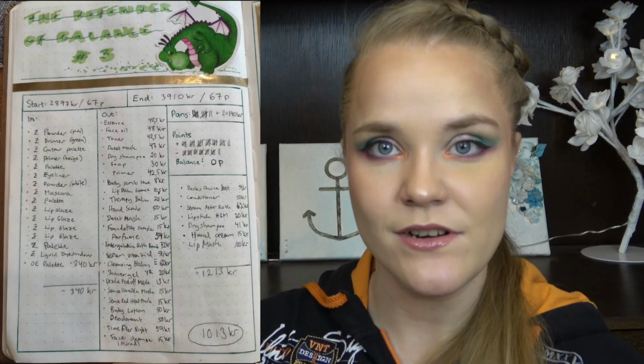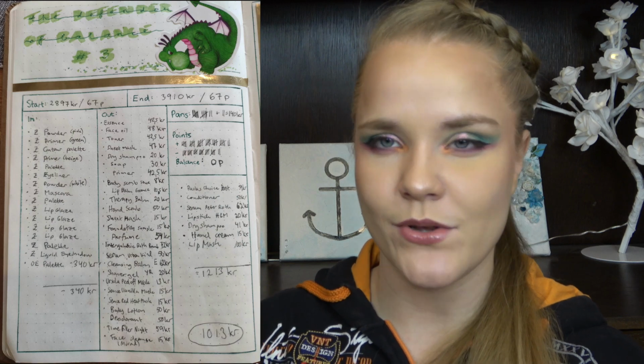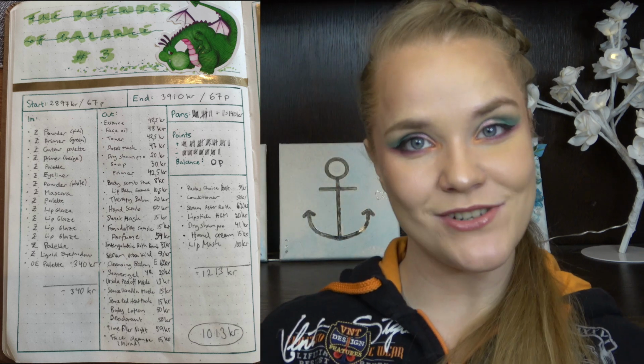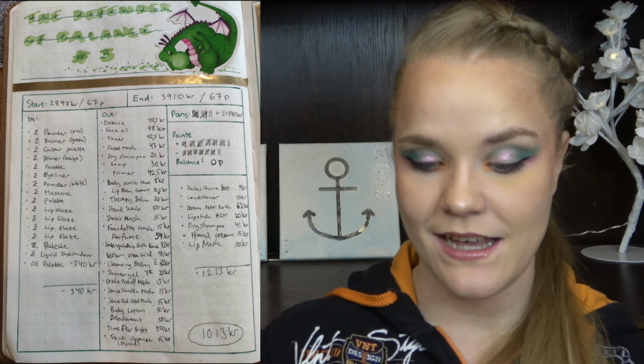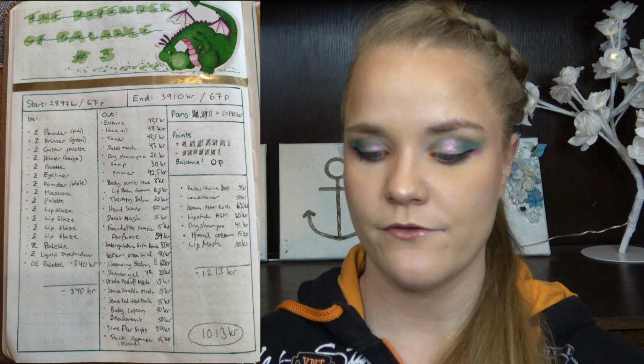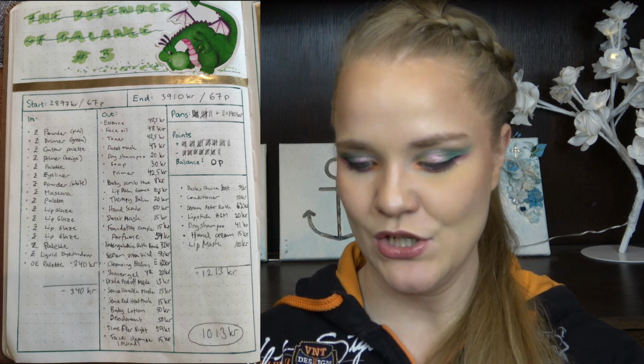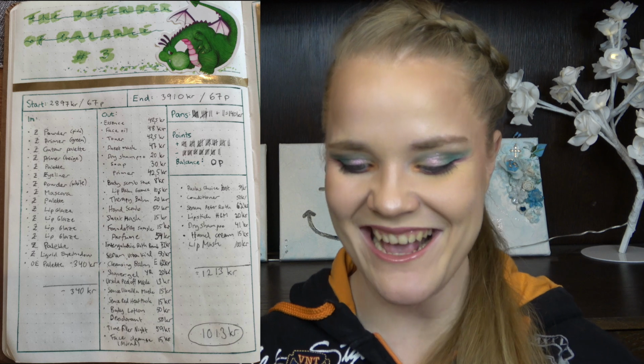Okay, so let's move to the side so that we can have the bullet journal spread here. And I'm going to read, so you don't have to look at my face. You can look at the picture here that you can see, but I can't. I can see it here instead. So first up, I want to show you my beautiful layout, the Defender of Balance, this dragon that is trying to help me to not overdo things.